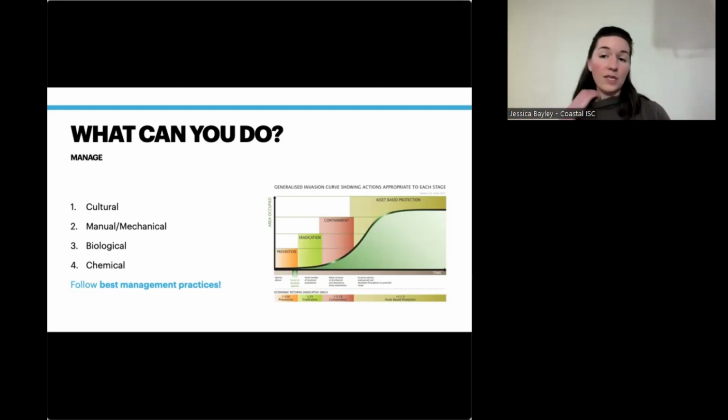There's cultural ways, so things like shading out species. So Scotch broom, if you plant species and create a canopy cover, you will help reduce the ability for Scotch broom to thrive. There's manual and mechanical control. A lot of things that people are probably already doing to control weeds in your garden or invasive species: digging, cutting, pulling, mowing. Those are all options, as well as, when you get into larger scale infestations, things like tilling can be effective for certain invasive species.